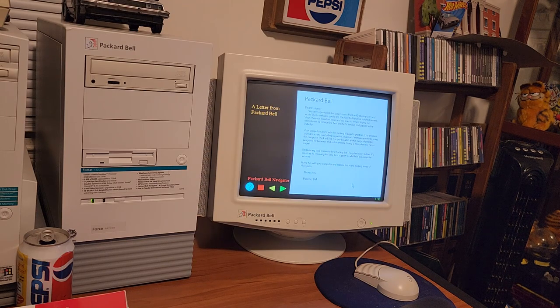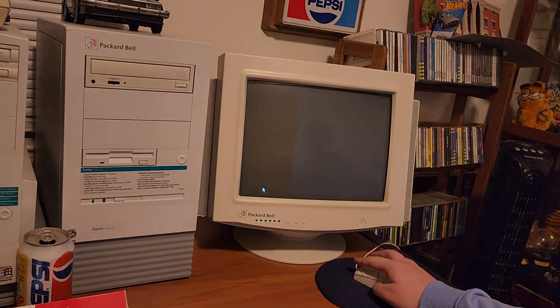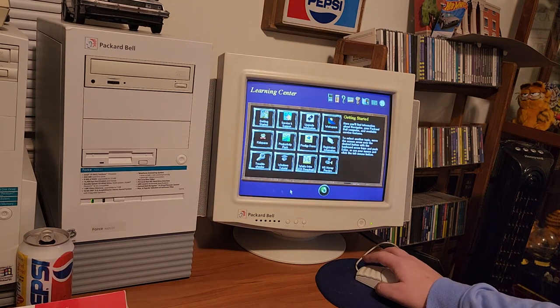Begin using your computer by selecting the Register Now button. It's your key to receiving the very best support available in the computer industry, and we promise we will not sell it to telemarketers. I added that. Have fun with your computer and explore the many exciting areas of Navigator. Thank you, Packard Bell. Oh, I'm sure that was personalized just for me. No doubt about that.